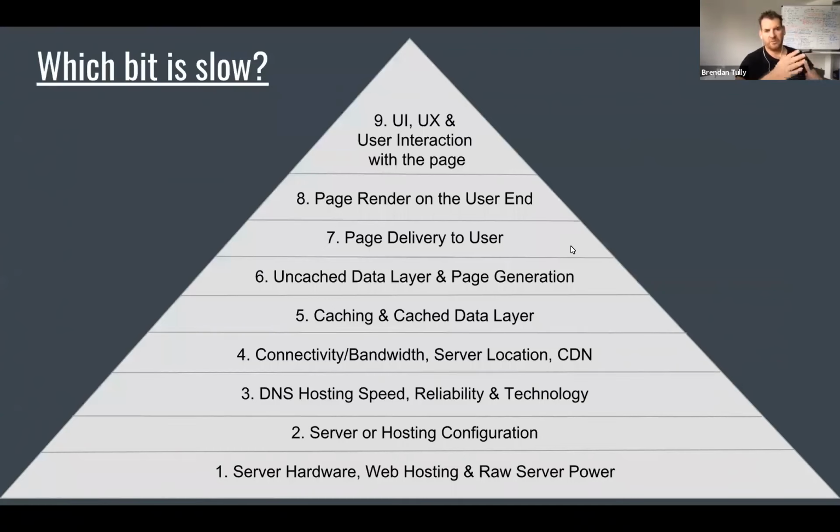Let's talk about point 4, the connectivity or bandwidth that your server has. Particularly for an LMS, if you're serving up zip files or MP4 files directly off the hosting itself, and you only have a small amount of bandwidth, that might be a problem. We see that sometimes. The server location, we've talked about that already, and then content delivery network, which is an easy way to speed up the site worldwide, which is really important, particularly if you're serving a worldwide audience.